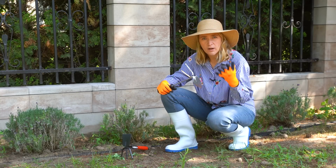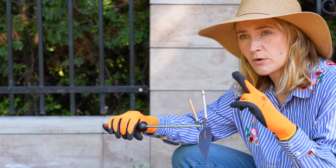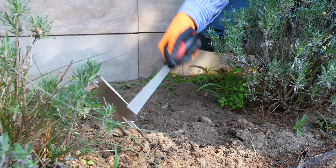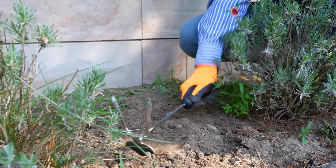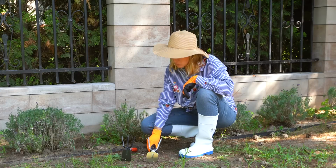Well, the construction is quite simple. A blade attached to a long arm at 90 degrees with 2 broad, double-pronged teeth on the other side. Its main role is to loosen up the soil and chop the weeds. Remember that a narrow-bladed hoe you will find more appropriate for weeding out.